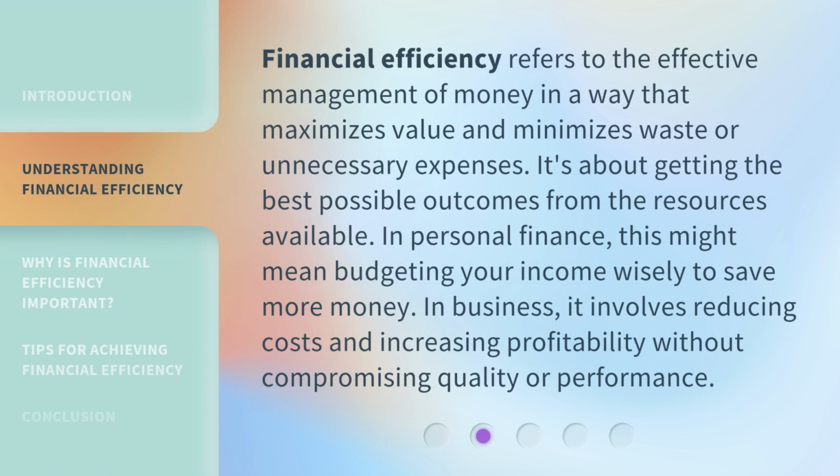Financial efficiency refers to the effective management of money in a way that maximizes value and minimizes waste or unnecessary expenses. It's about getting the best possible outcomes from the resources available. In personal finance, this might mean budgeting your income wisely to save more money. In business, it involves reducing costs and increasing profitability without compromising quality or performance.